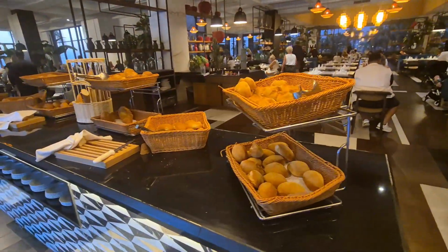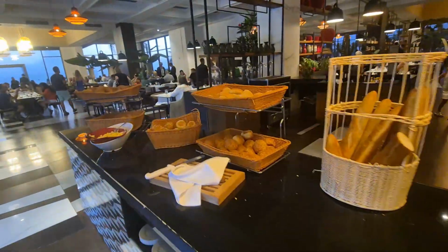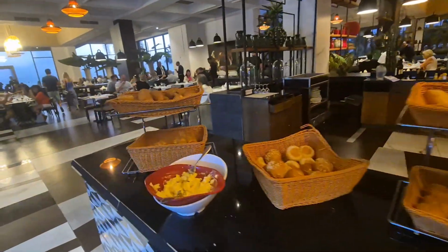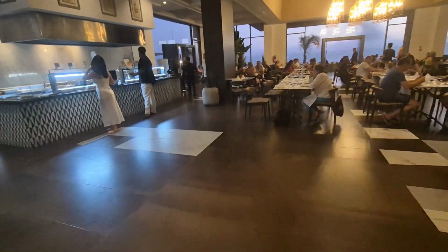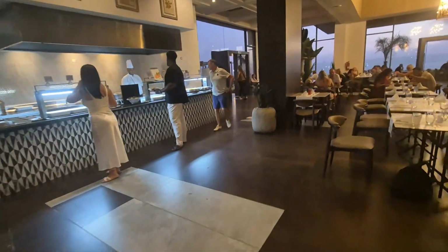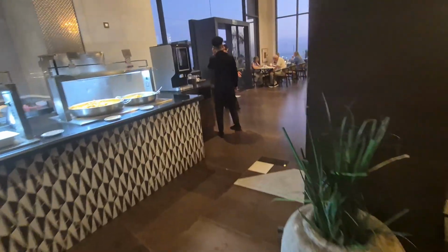One thing we have noticed is a lack of allergy awareness. Not here on the bread buns, obviously, but across the food, and you'll see it as we're going through, you'll see the labels. You don't really know what you're eating. It doesn't actually tell you what's in anything. I mean, some of it is obvious, but it's all the hidden stuff that you never know.